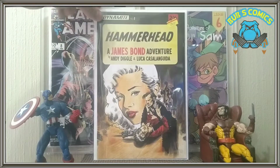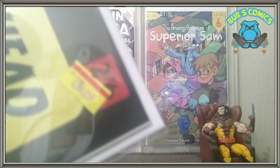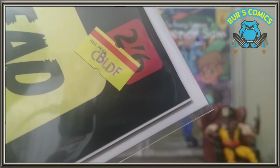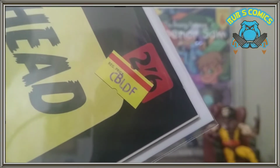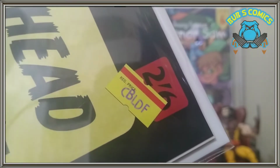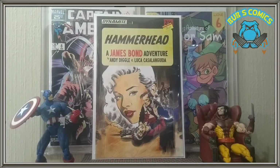But I did not have this variant, which, if you can see up there, I know it's not super easy to see, but it says Comic Book Legal Defense Fund. That's what that stands for. And that is a painted on thing. It's not a real sticker. So I thought that was really cool. It's to support the Comic Book Legal Defense Fund, which I don't know that much about, but I would assume that as a creator, Chris knows a lot about it, and I'm sure he supports it. So I'm happy to support it. That was pretty cool, just a real old school type cover.